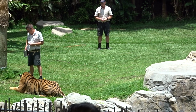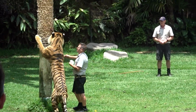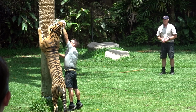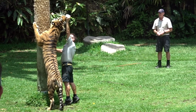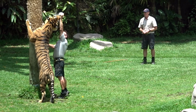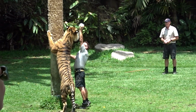So the first thing we're going to demonstrate relates to how tigers mark their territories. Tigers are solitary animals, and they like to mark their territories. Look, this is one of the ways they like to mark their territories, in what we call a rise behaviour. They rise up on the tree, and what they then do is get their claws and rake down the side of the tree, leaving a visual mark that they've been there. And it does leave a scent mark when they do that as well, because they have scent glands in between the pads of their claws.